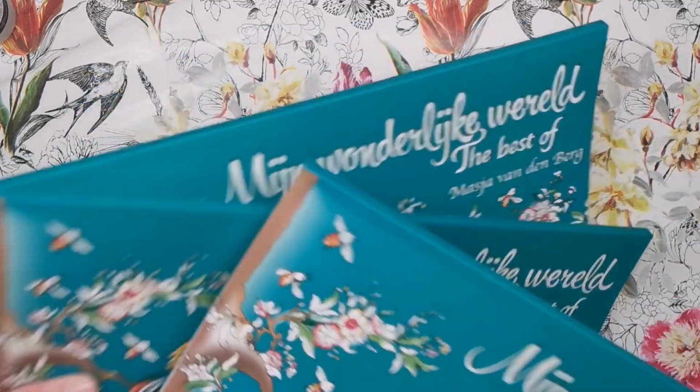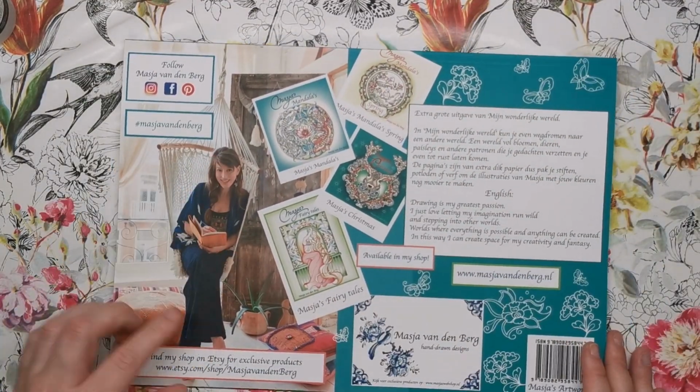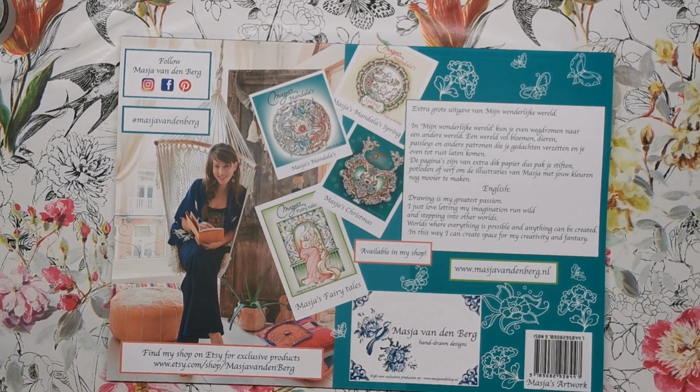I'll just take those away so we can concentrate on the one book. And yes, so on the back we've got a picture of beautiful Masha herself and then those previous books that she's brought out. And in here it says that drawing is her greatest passion. I just love letting my imagination run wild and stepping into other worlds. Worlds where everything is possible and anything can be created. In this way I can create space for my creativity and fantasy.